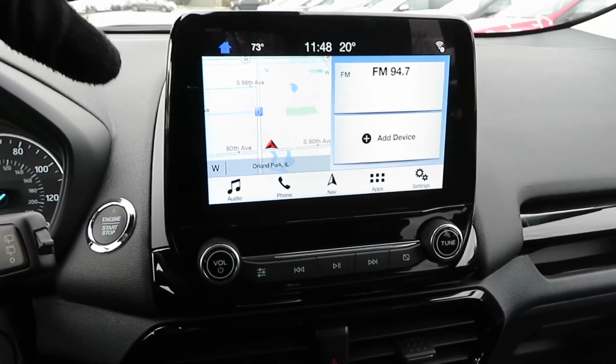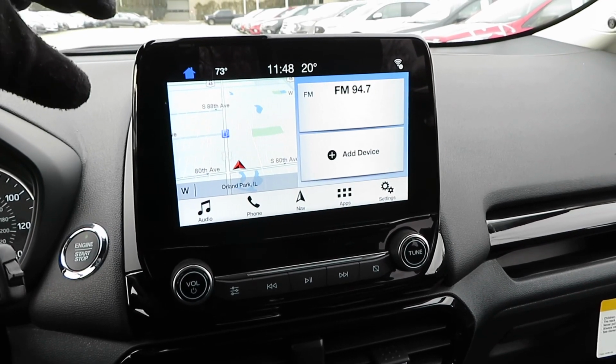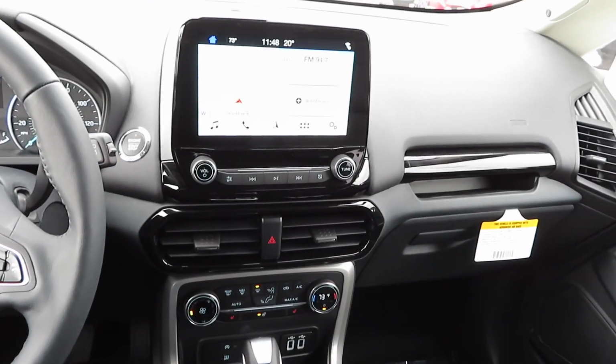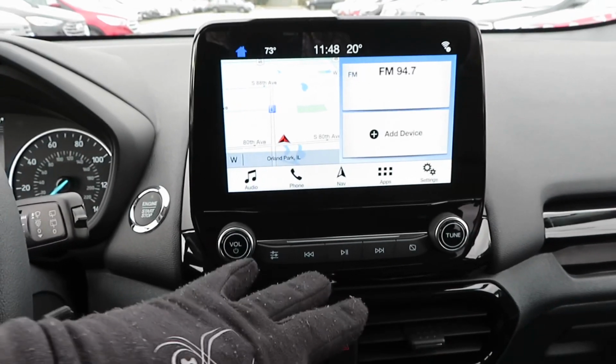You got a nice like little tablet size screen right here. It's not small or nothing. It's about the size of one of those mini iPads. So it looks nice. Back up so y'all can get a view of it. Looks nice. Simple, very simple to use buttons right here.